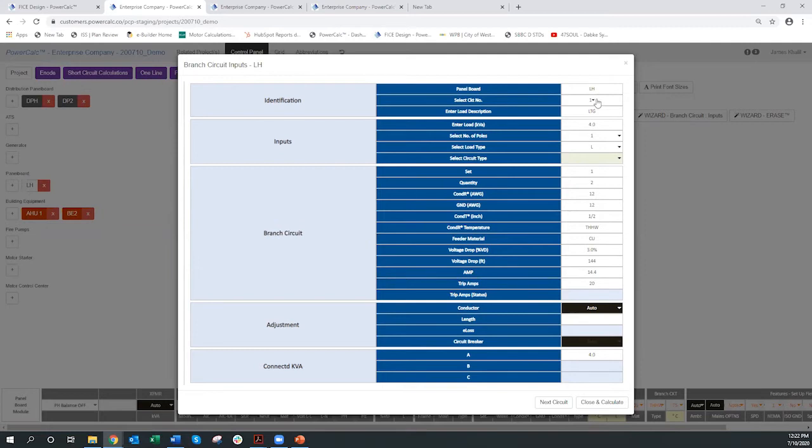And you see now it's asking me for the 3 inputs. So we're going to say the load kVA is, make it 5 this time. And then the number of poles from the drop-down menu, this time is 2 poles. Select load type, it's still lighting, so we're going to go ahead and select an L. See, it automatically went and calculated for you in the background. You did not have to waste 2-3 seconds to do it manually on the panel board. So let's go ahead and input another circuit.